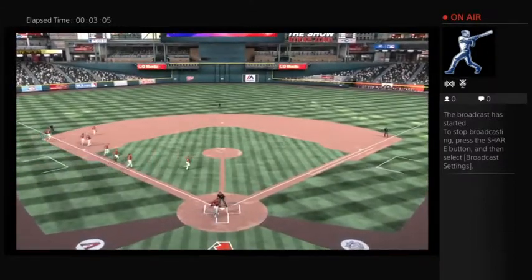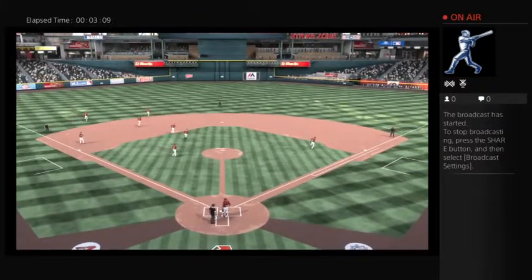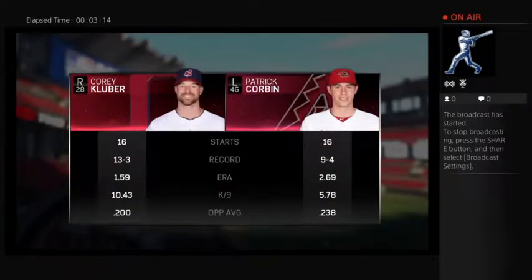And Steve, let's talk about the two starters that take the baseball here tonight. Yeah, you've got a couple of guys here that aren't afraid to challenge you at the plate. They're not afraid to let you put the ball in play and let their fielders make the plays behind them. That should make for a pretty good matchup.